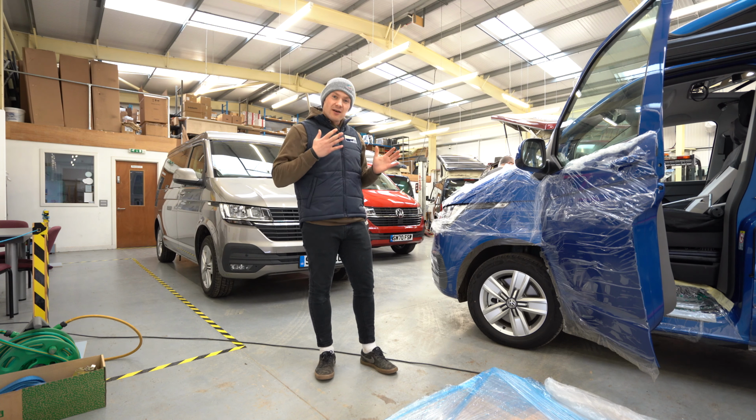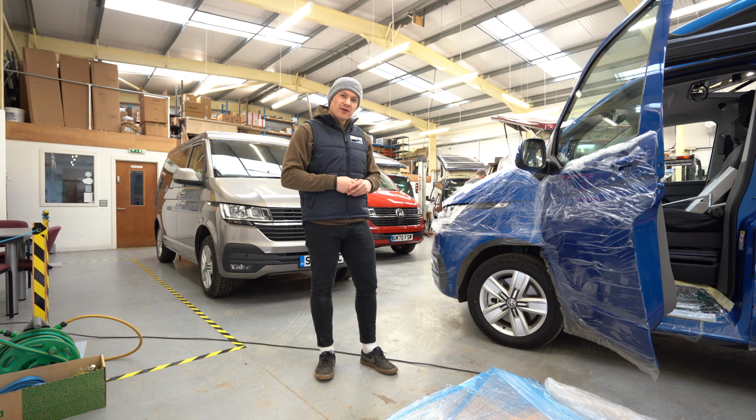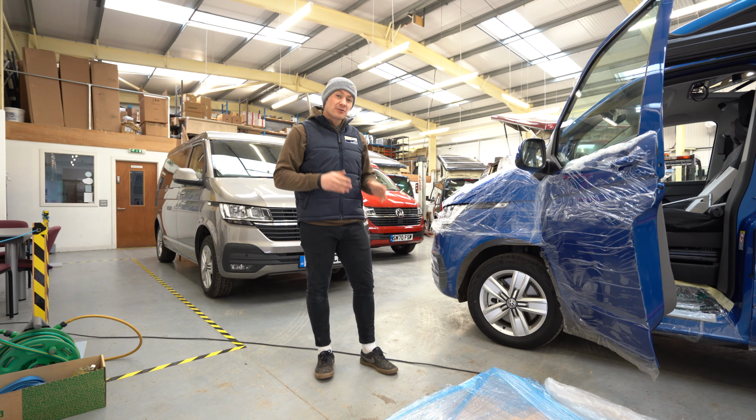Now you'll see that our workshop is absolutely full of these T6.1 vans that we're converting. We've been really busy coming into 2021 and it's looking like a fantastic year for campervanning. That gives us the opportunity to take you a little walk around the workshop and show you all the work that the guys are doing right now.